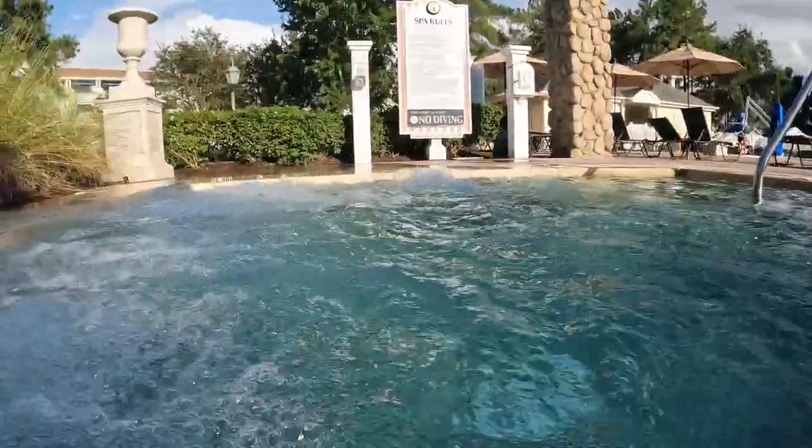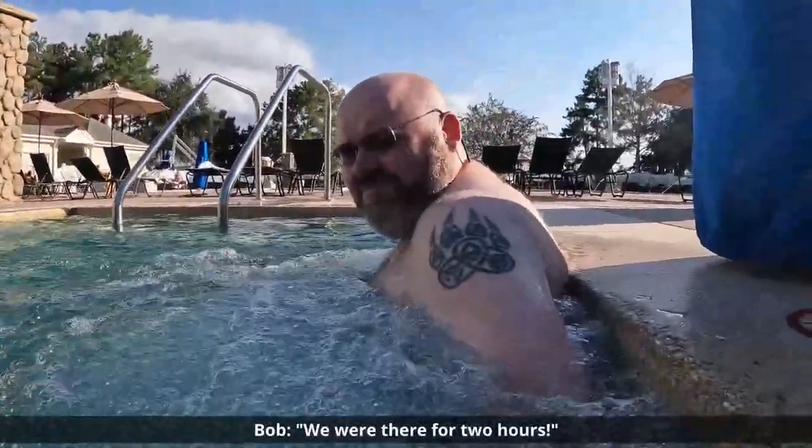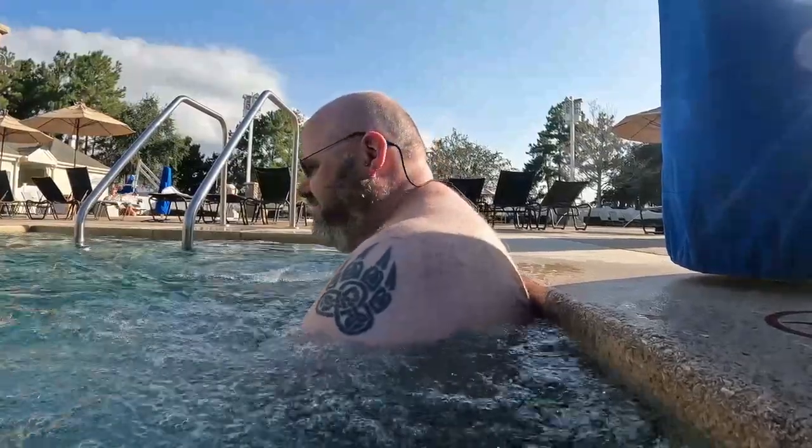We didn't last very long at Animal Kingdom, so. Yeah, the problem is my back got in so much pain that I had to leave as usual. And it got too hot as well. Yeah, Animal Kingdom is one of the hottest parks out there, so it does get very warm.